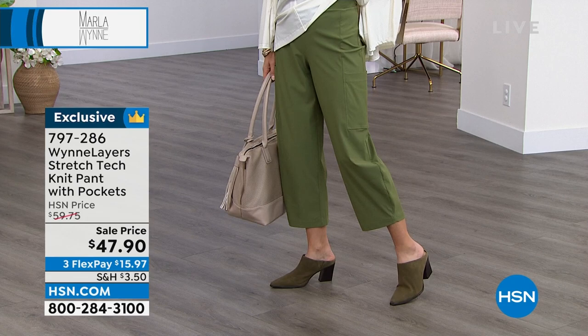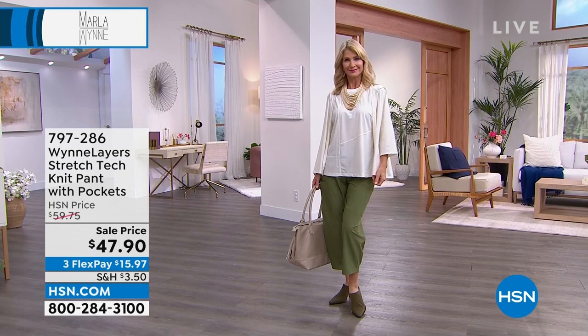Then we showed you the tank, which we have in the same 3 colors. The tank is also available on sale. Everything is on sale tonight. Everything is.